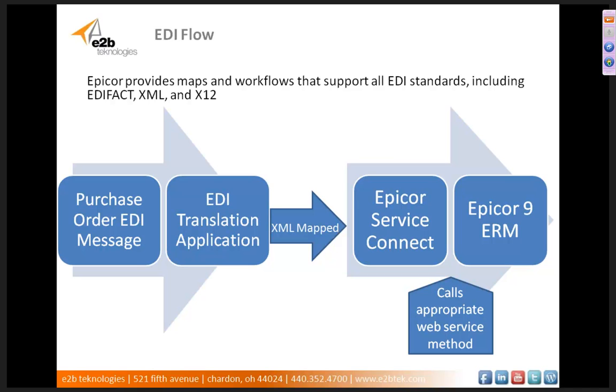Next, the message is converted to XML if it isn't already in XML, and sent to the Service Connect. Now, this is where Epicor's true SOA really shines, because Service Connect is going to make sure that the EDI message is not just sent directly into the ERP database. Bad things can happen when you import data into the ERP system that way, such as wrong data being put in the wrong place, which results in corrupted records. Service Connect avoids this by calling the appropriate web service method, such as demand order entry, to enter the data. How these messages are handled once inside Epicor ERP is another area where Epicor differentiates itself, and I'll describe this to you in the next slide.